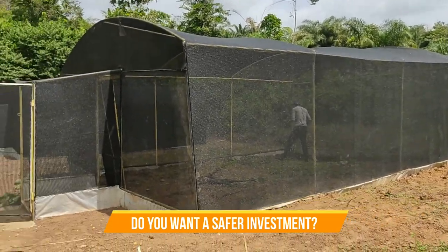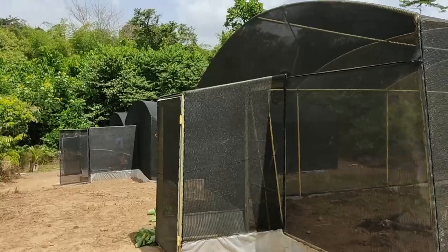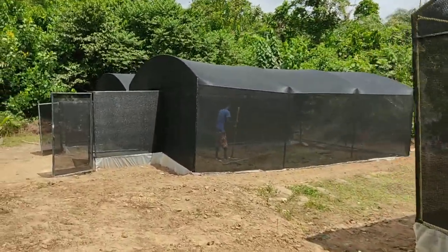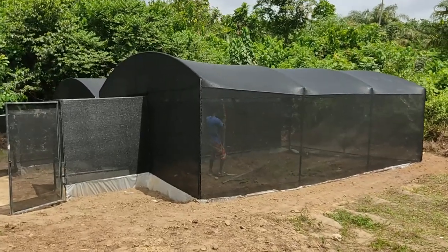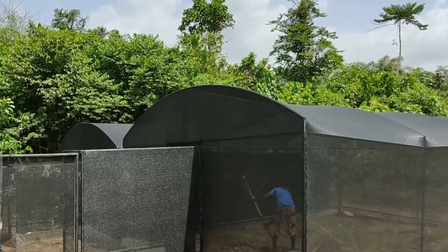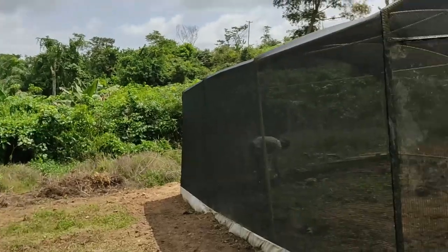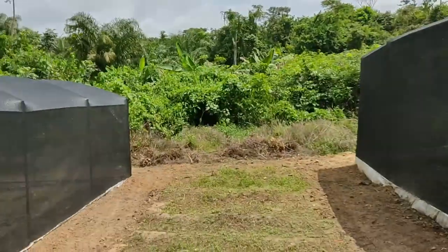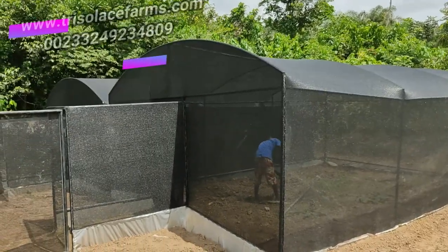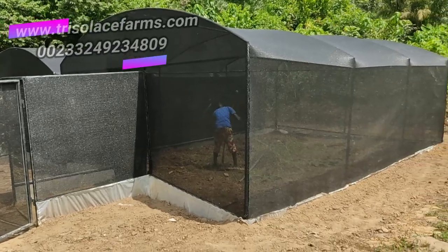So this is a 5x7 greenhouse. This is the first. This is owned by us personally. And then we have the second. This is also a 5x7 meters greenhouse. This is also made of galvanized steel, but we didn't paint this one. This one was painted a little bit, but we saw that so far as it's galvanized, we only need to paint the parts that were welded. So this is another greenhouse that we have.